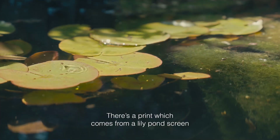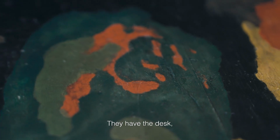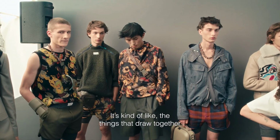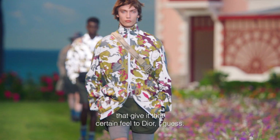There's a print which comes from a lily pond screen that they have in Charleston Farmhouse. They have the desk. And then we looked at the idea of silhouette and the way he painted. It's kind of like the things that draw together that give it that certain feel to Dior, I guess.